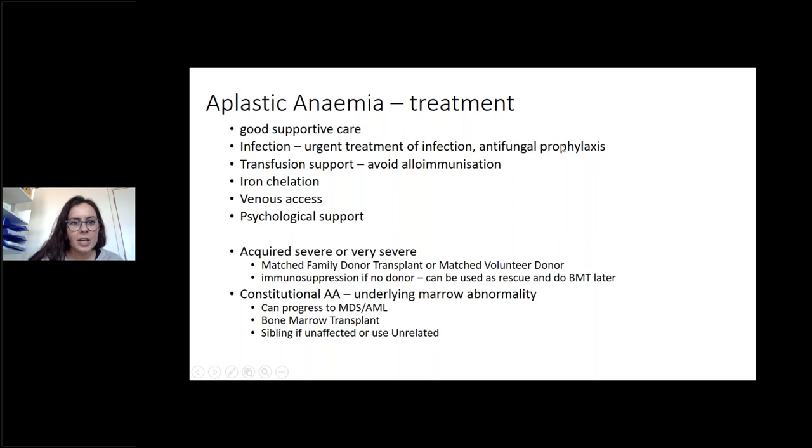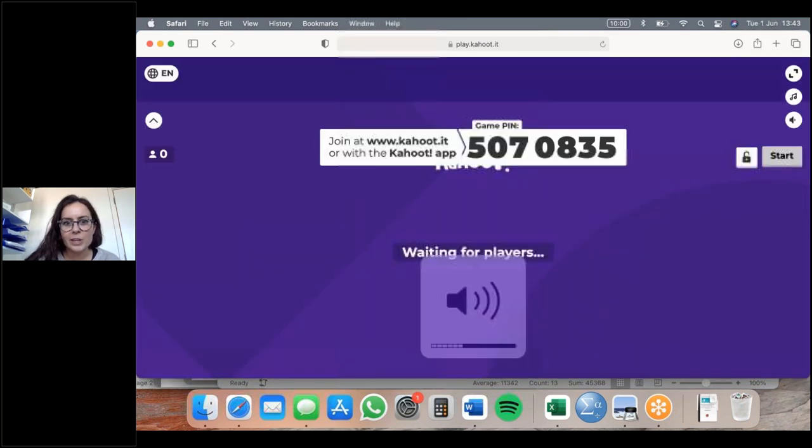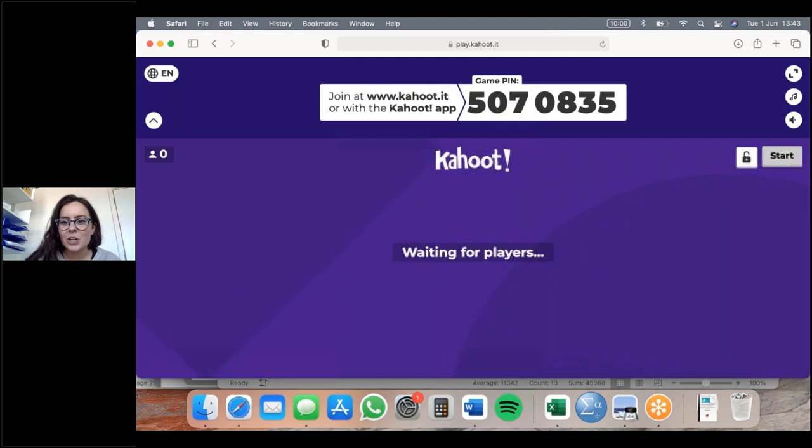So let me just share my screen. Okay, you should now be able to see my screen with a game pin on it to play Kahoot. If you go to www.kahoot.it and enter that pin, you can do it on your smartphone or on a laptop or a computer, so you don't necessarily need the app. And pop yourself in a nickname. You can choose whatever nickname you would like.